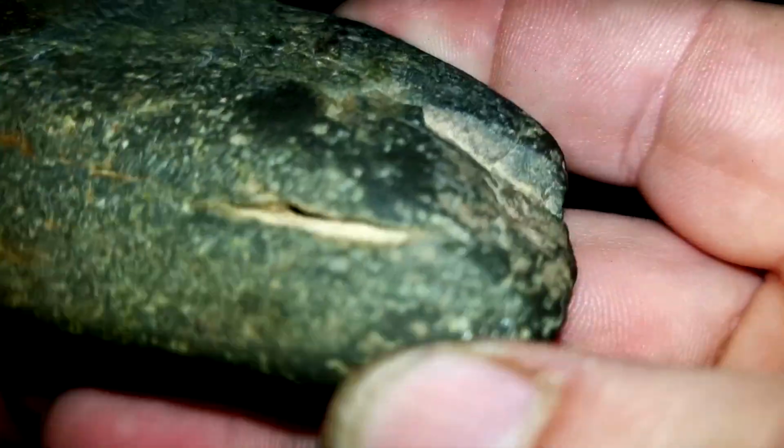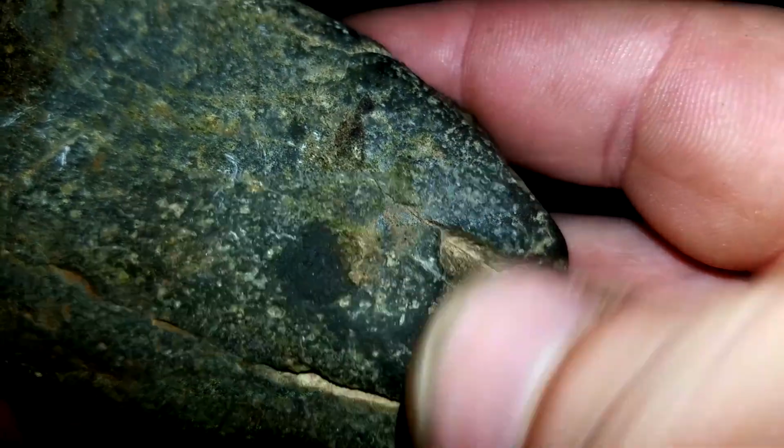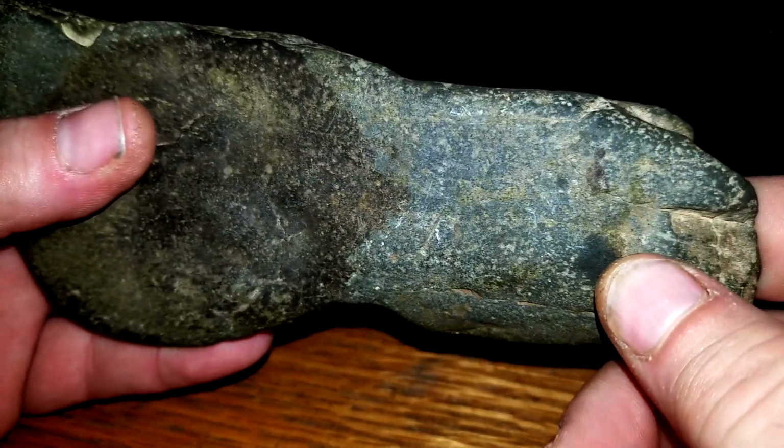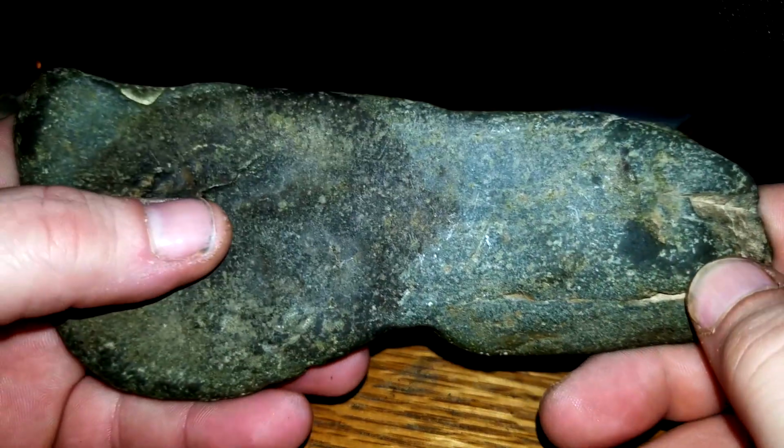Also, the top is, let's see which way. Look at that. Besides a little bump in the middle, that's practically perfectly straight. And on top of it, right here, it looks like somebody was in there. That's definitely etched out there. That would have been used to catch the leather bindings that fastened this axe head into its handle.